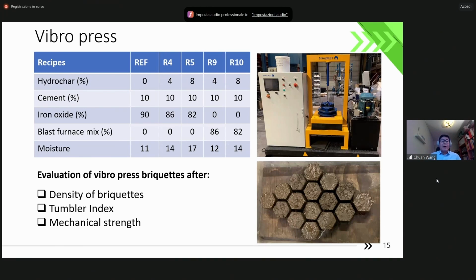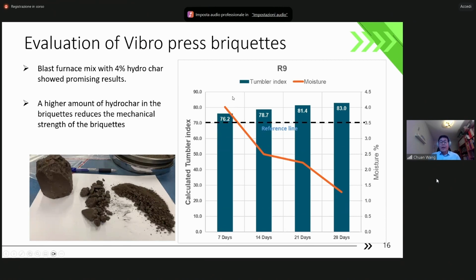I'll give you a few examples. For this vapor pressure, we do different types of recipes. For example, for this one, we show the hydrochar amount, and usually we use cement as the additive or binder, and we use iron oxide and also the blast furnace mix, which comes from the steel plants, and we also need to control the moisture. Then we produce the briquettes, and we do the evaluation after drying. Usually for this type of briquettes, we need to dry for 28 days.